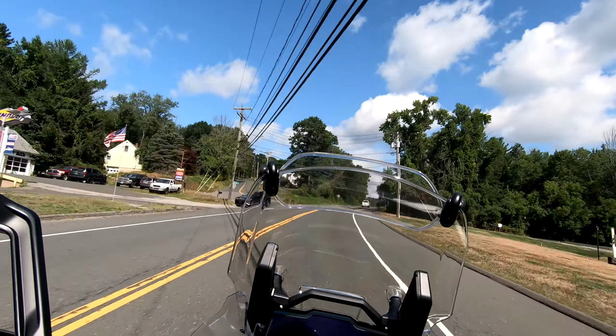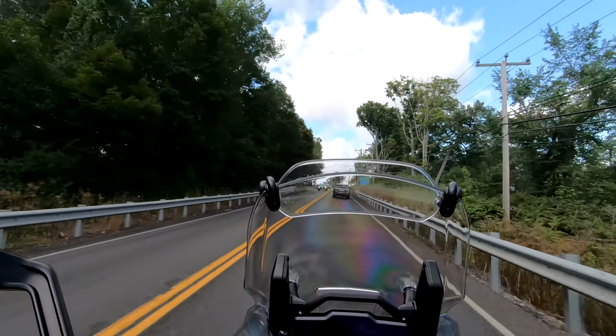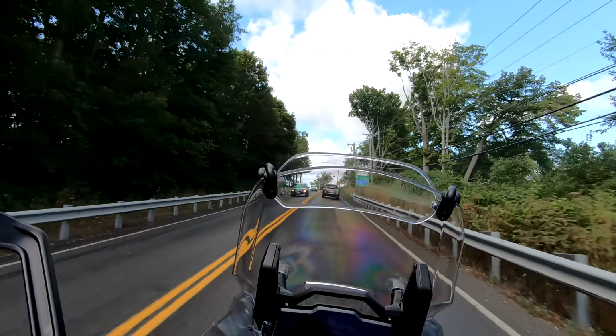Looks like it's a tour de farce today with all the bicycle warriors out. The self-canceling turn signals work very well. Not having a problem with those. See if I can get around these guys up the road. There's some major passing zones here on this road.